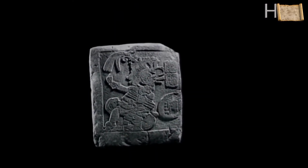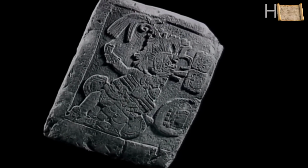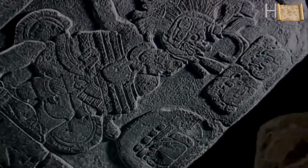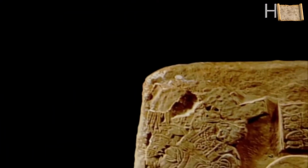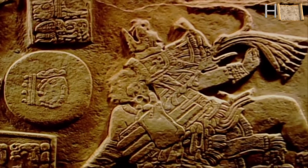Bought separately by various private collectors and museums, the panels were soon dispersed around the world. This one is now in one of New York's leading museums. The most spectacular of all, depicting a ball player named as Red Turkey, is in the renowned museum of the Art Institute of Chicago.